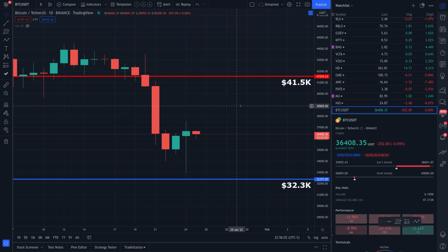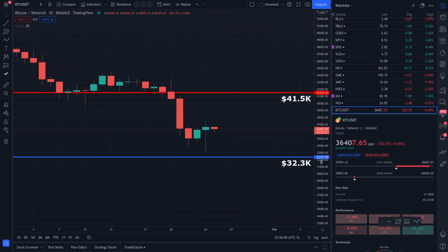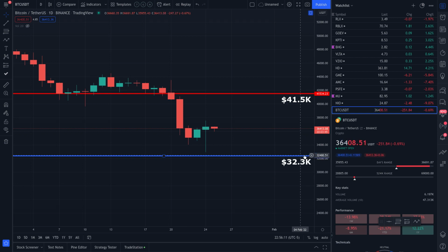Okay, 35,000. If there are no daily closes below 35,000, assume that this is a potential buy range and the market is in preparation to move higher.